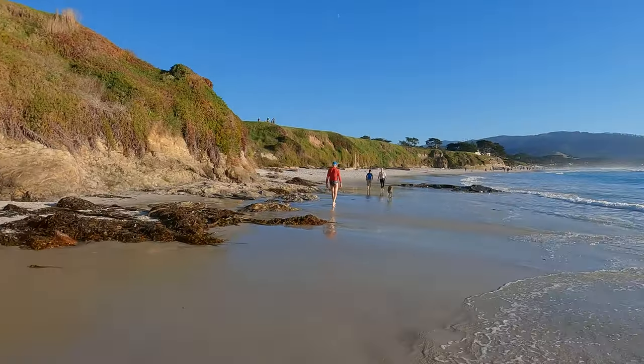Wow, an incredible tree. This tree in the back here is the coolest we've seen so far in this park. Right over the beach, it hangs very precariously.